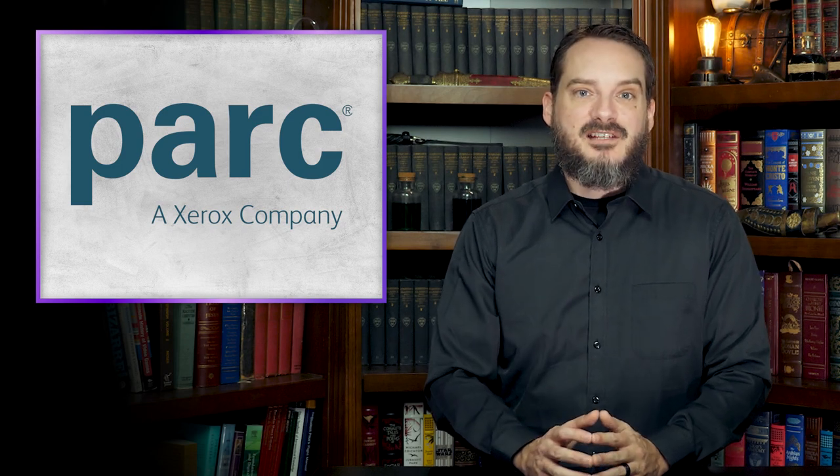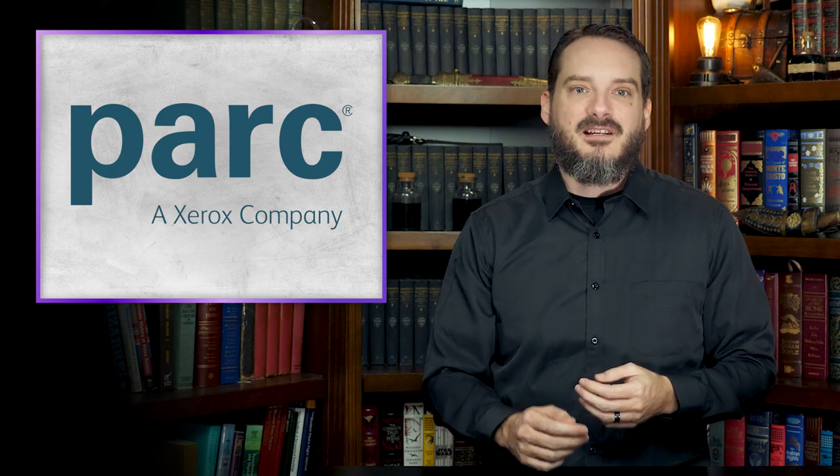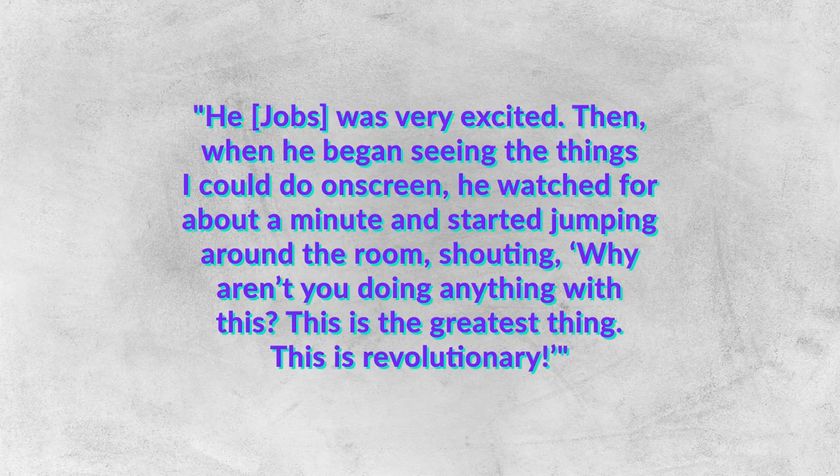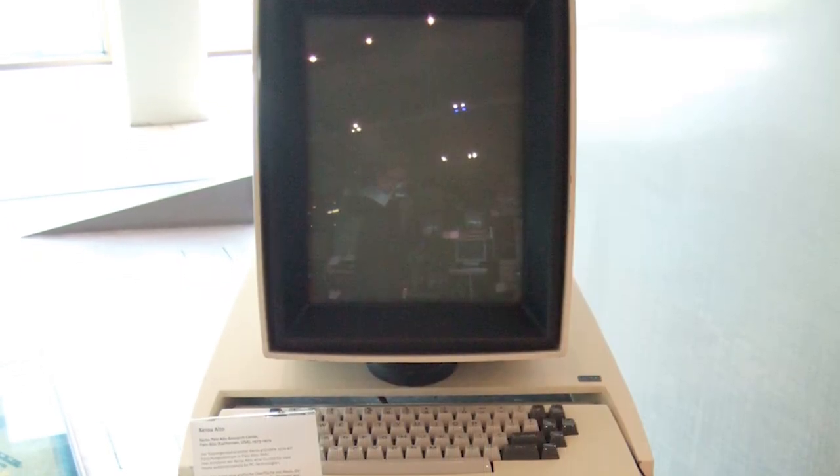Jobs recognized the potential of the device immediately, and according to Larry Tesler, the engineer who demonstrated the mouse to Jobs, he was very excited. Then, when he began seeing the things I could do on screen, he watched for about a minute and started jumping around the room shouting, "Why aren't you doing anything with this? This is the greatest thing. This is revolutionary."